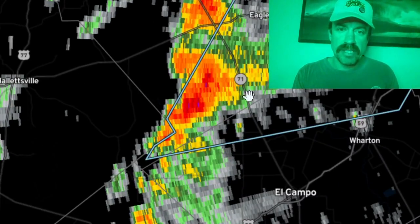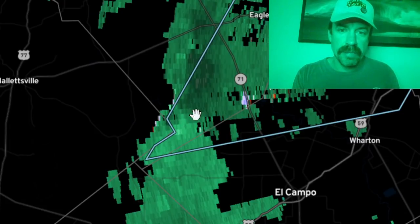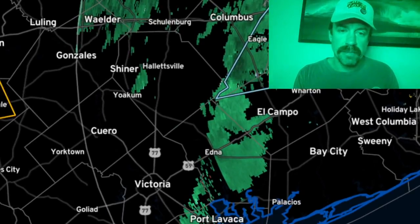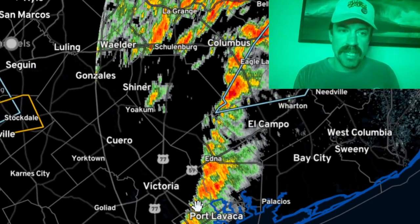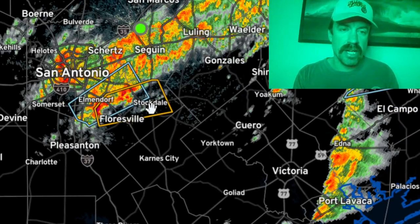This storm to the west of Highway 71, trying to get some supercellular characteristics north of El Campo there, watching this relatively closely. That mesocyclone, though, struggling to intensify off to the west. I wouldn't be surprised if we do see some hail with these storms, even though there's not much of an elevated mix layer with these. There is plenty of cold air aloft for some hail.